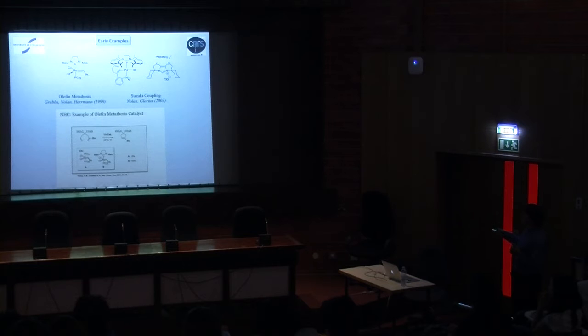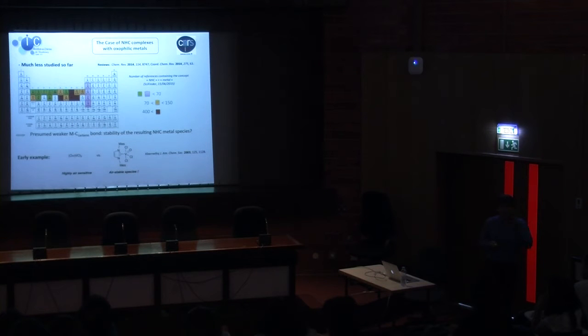Suzuki coupling was also developed by Nolan, Nishin, and Glorious in the early 2000s, showing that NHC could provide exceptional turnover activity in Suzuki coupling if you use this type of catalyst. Now, over the past 10 years, there have been numerous studies, and those of you who work in organometallic chemistry well know that NHC are quite used for coordination chemistry and for studies of the derived complexes in catalysis.